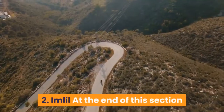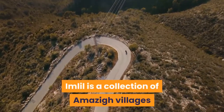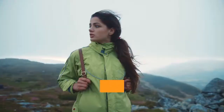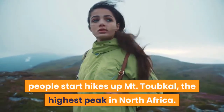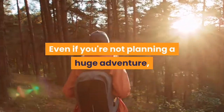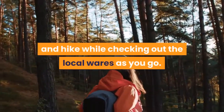2. Imlil. At the end of this section of road heading up into the mountains, Imlil is a collection of Amazigh villages with beautiful mountain walks all around. Magnificent just on its own, Imlil is also the main base from which people start hikes up Mount Toubkal, the highest peak in North Africa. Even if you're not planning a huge adventure, it's a scenic spot to walk and hike while checking out the local wares as you go.